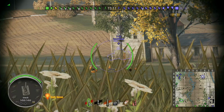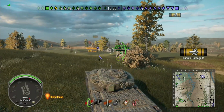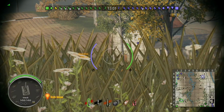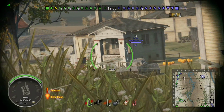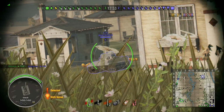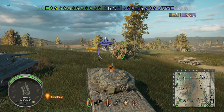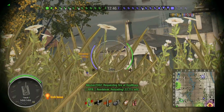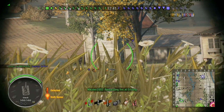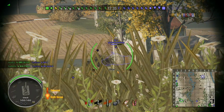I get quite a bit of spotting assisted in this one, and that is very useful, especially in tier 10 matches, because a lot of tier 10s have a very good view range, so you really need to try and outspot them and get around on their flank. Because the pen on this gun isn't bad, the 20 pounder is a decent gun on a medium tank. Not so much on a heavy, but it's a decent gun on a medium tank. I think the Carnarvon gets the 20 pounder type B, with a faster rate of fire. And it's not bad on the Carnarvon, but it's not a heavy tank gun.